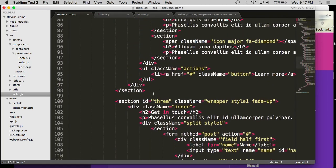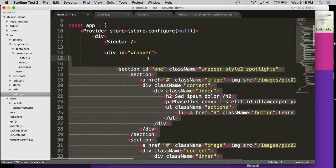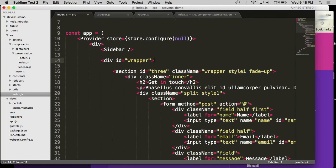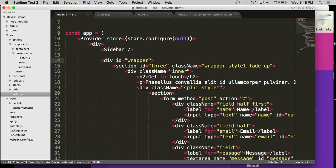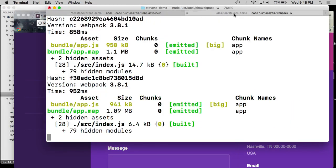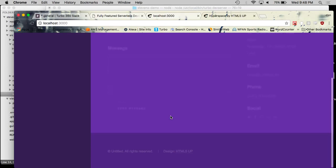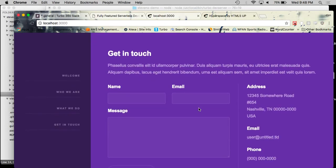So find where it begins right here and just get rid of everything above it. Okay. Webpack is still going, and then re-render. Okay, so that's going to be our actual UI. And just like the other components, these should be carved out into their own components as well.